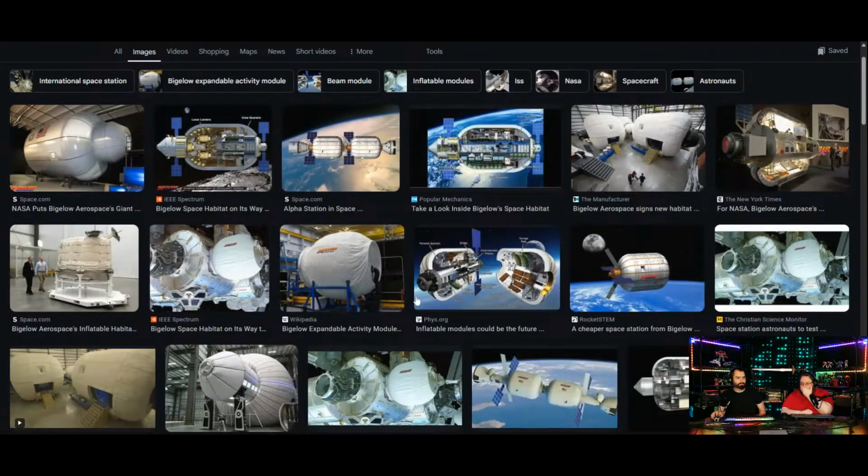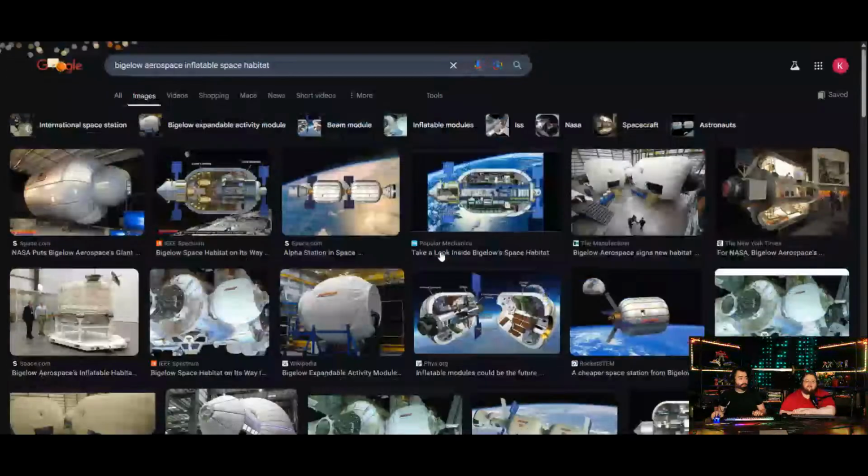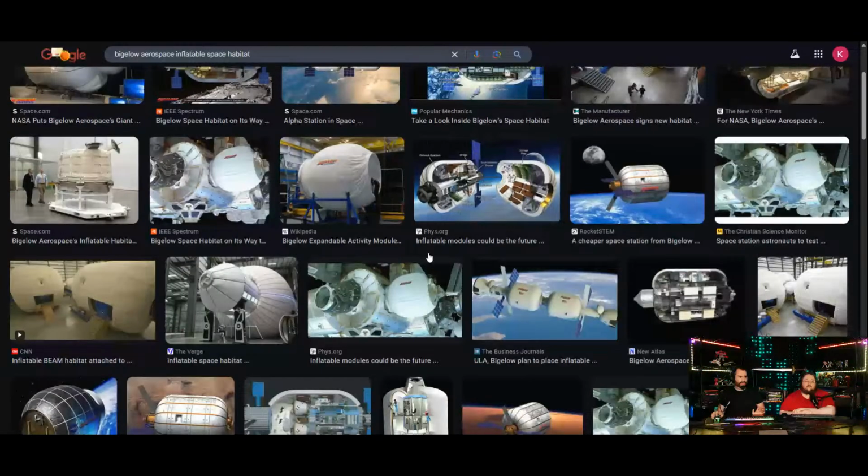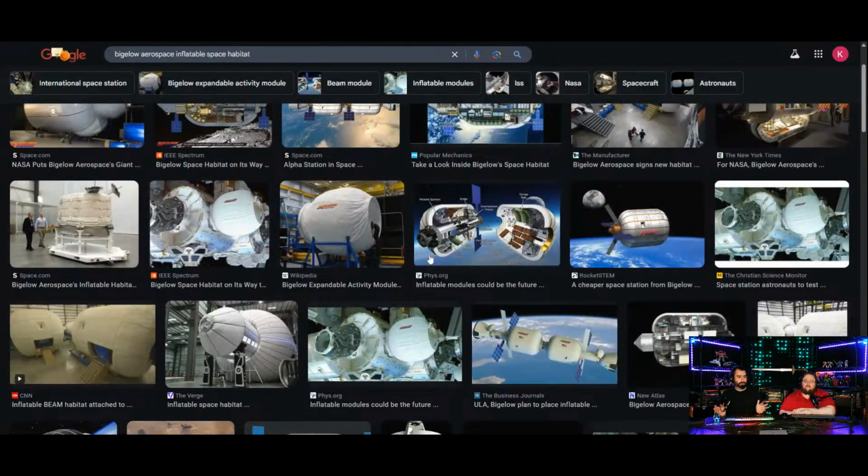I know Aerospace by Robert Bigelow, that has confirmed aliens are real. It specializes in these sort of inflatable space habitats. And I'm wondering if they're going to start integrating stuff like this as modules on this Lunar International Space Station. But either way, what do you think?